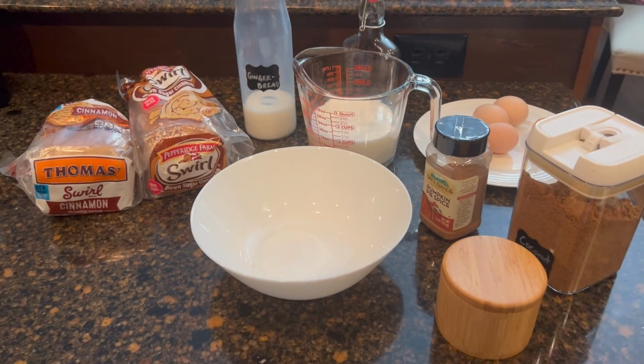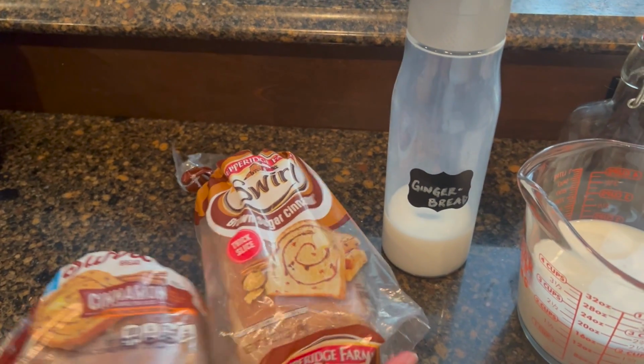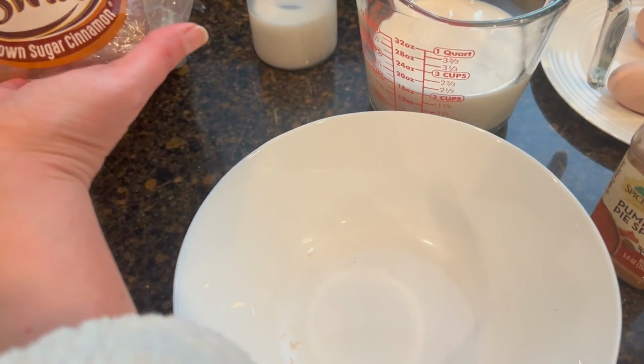For breakfast this week, I'm gonna make a French toast casserole. I'm gonna use up some bread that's been in the fridge since the holidays. Nobody's using it, so I'm gonna take it and turn it into French toast casserole.